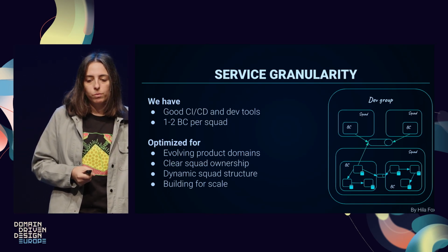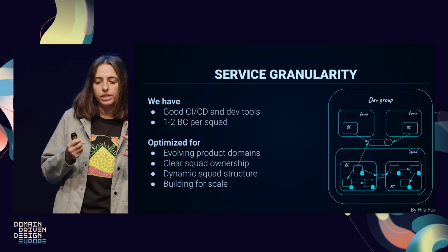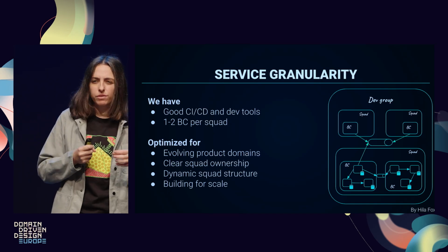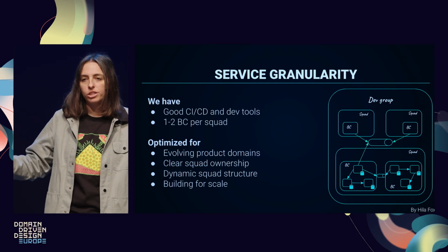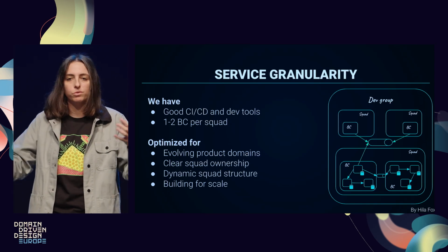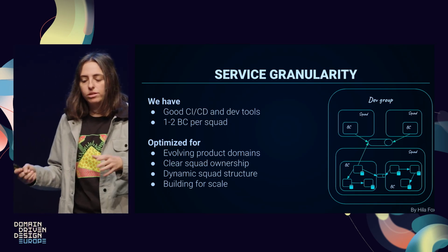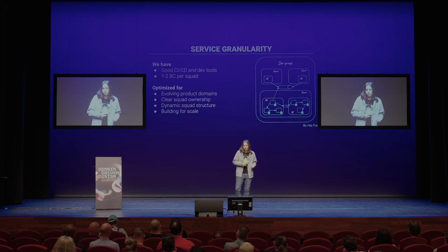And also we took, in our thinking, that a squad will usually get 1 to 2 bounded contexts per squad. And if there's more, we need to ask ourselves what's going on, because of the cognitive load on a squad, you don't want to go too far, all of that. So if we have these assumptions in place, what are we actually optimizing for?